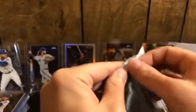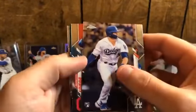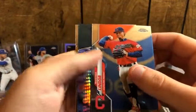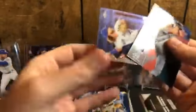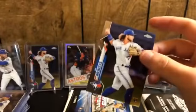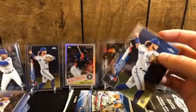All right. Gavin Lux, Dodgers are on the board. First Lux sighting. And then Francisco Lindor going to the Indians. And we have a Clayton Kershaw prism also going to the LA Dodgers. And we finish with, again, look at that. Bo again. Bo seems to be hot in this run. Bo Bichette, number three.